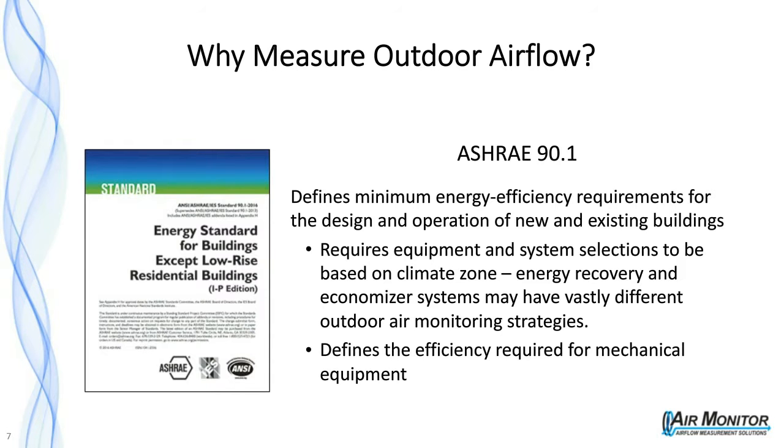And then ASHRAE 90.1, the minimum energy standard. This standard does not mandate or discuss outdoor air directly. However, the systems that it dictates, or the systems that are required based on climate zone, building type, and size, and so forth, will have certain outdoor air measuring challenges associated with them. So the systems I'm referring to are things like economizer mode systems that are mandated, or energy recovery systems. These all impact the amount of outdoor air that's coming into the building, and how that is controlled and operated. So that's very important, to meet the requirements of these standards, to have accurate measurement.